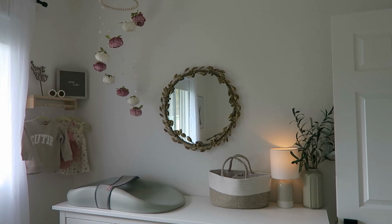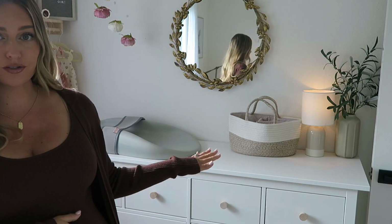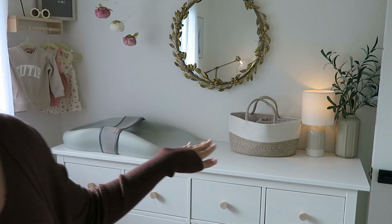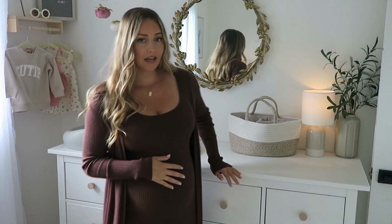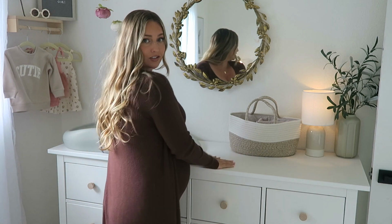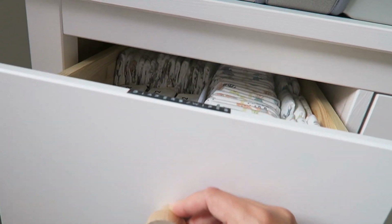This dresser from IKEA is so popular for nurseries because of the amount of drawers, the height of it. I love that it's tall, and I really just knew that I wanted this right when I saw it because of the height. Because when you're changing the baby, you don't want to be leaning over or on something that's too low. So I do love that it is a perfect height. I would say it comes to a little bit higher than my hip, and it's easy to just go ahead and change her on it.